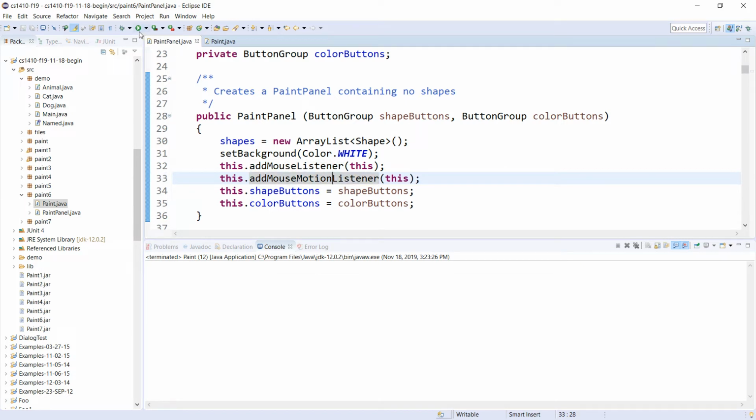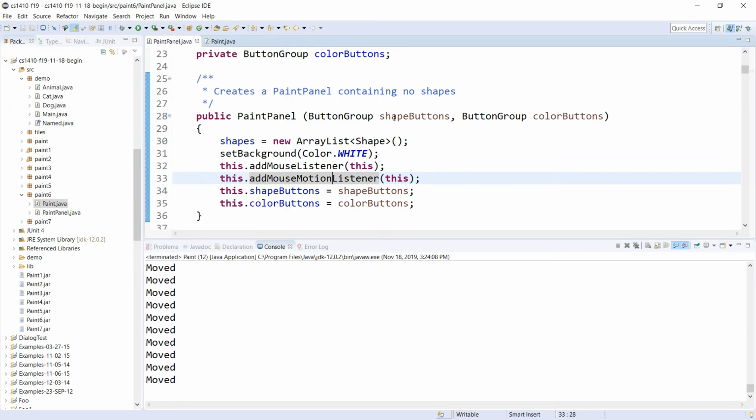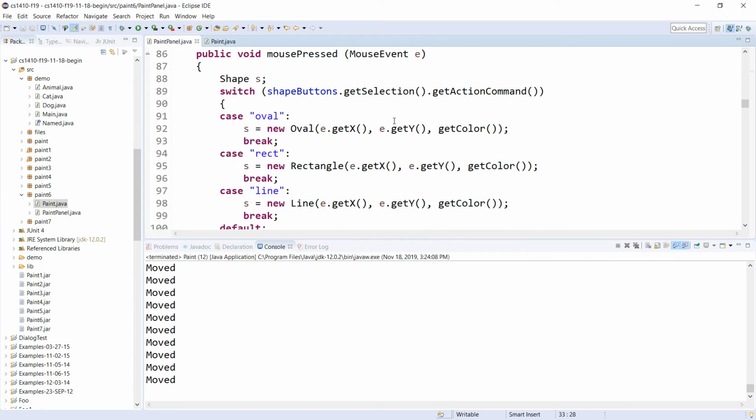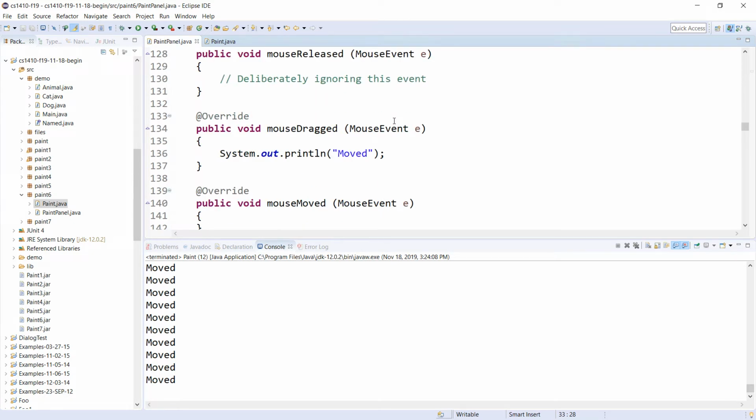Okay, now let's try again. So down it goes, and now you see I'm dragging the mouse and it's telling me it's moved. And when I release the mouse, I move the mouse some more and it's not telling me anything. So it only notifies us of the motion when we're dragging with the mouse, with the button pressed down. So back down to here.